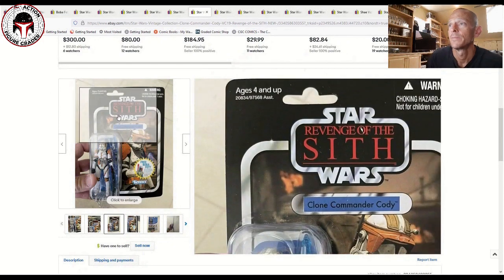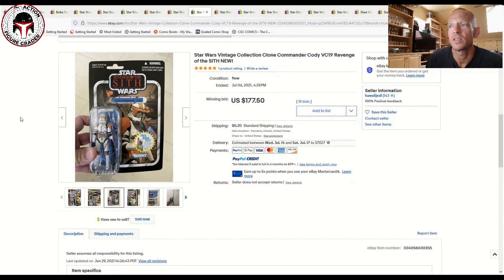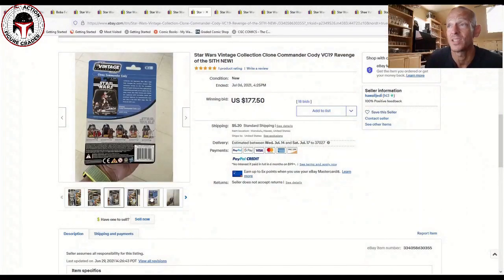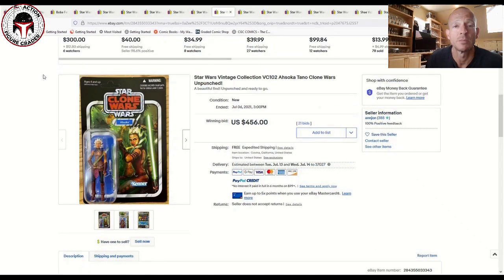Really great. Another punched example. This is Clone Commander Cody, VC19. This one also had the Boba Fett offer and sold for $177.50. So that's a big number, in my opinion, for a punched example, but overall in really great shape. I'm just trying to provide you guys some data points on some early VC 1.0, although I do have some later ones, later issues here.